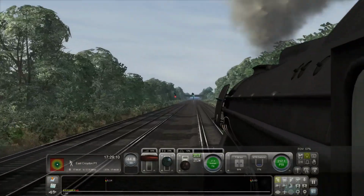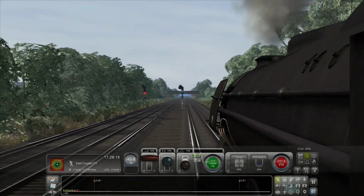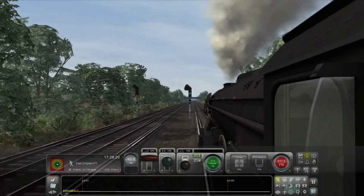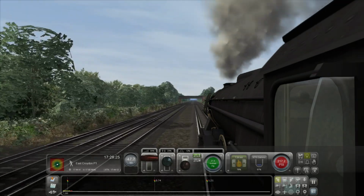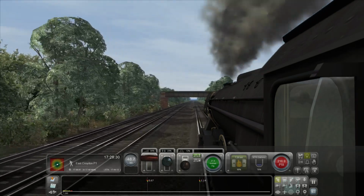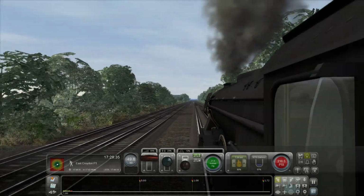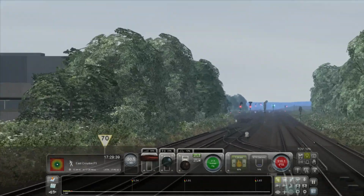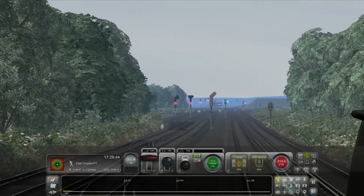Right. Speeding back up, nearly at 50 miles an hour, which is good. Very good indeed. We're doing well. We haven't ruined the boiler pressure, which is usually what I end up doing in steam trains. It's been blowing safeties all the time, which is good. It means that we're not losing it, in a way. Gatwick Airport still needs to load. That's something that's true, but there you go.